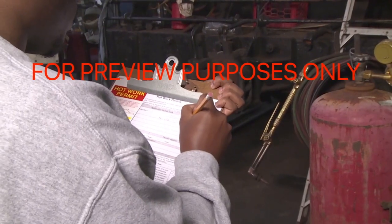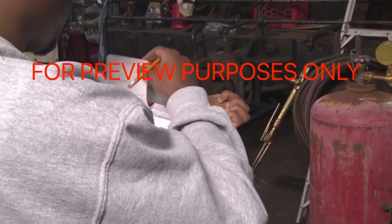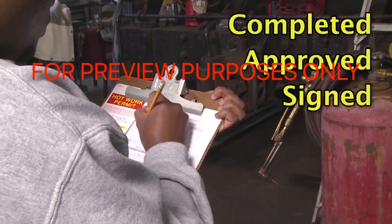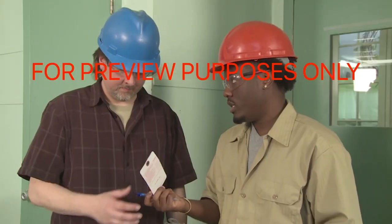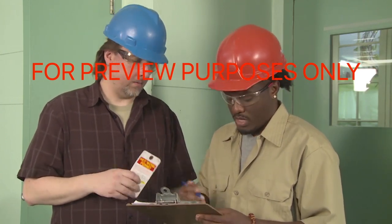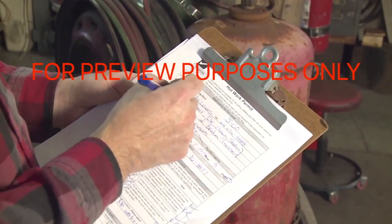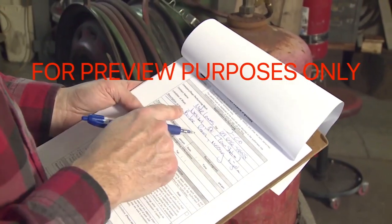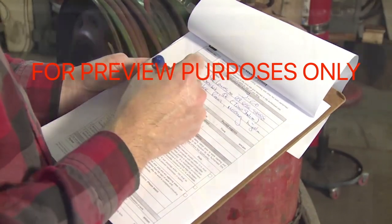Under this system, no hot work may be performed outside of a designated fire-safe area until a permit has been completed, approved, and signed by a hot work safety manager. This applies to any work that will be performed by contractors as well. Each hot work permit describes a specific job that will be performed at a specific time, and a separate permit is required for each location where hot work will be done.